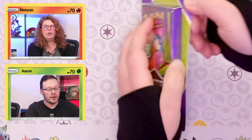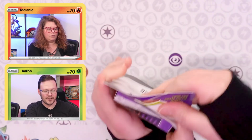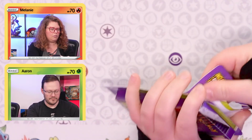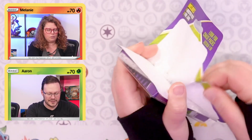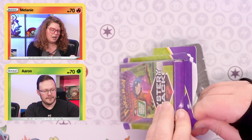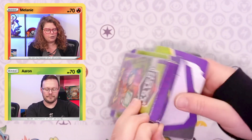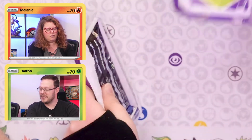No, I mean, if you saw our Celebrations openings that we did, you would see how many Zekroms and Reshirams, Lugias, Kyogres, all those kind of cards that we got. These cards are basically commons. They're not technically, I mean, they're technically holos, holos and rares, whatever. But all right, well, this is the last one of these we have.